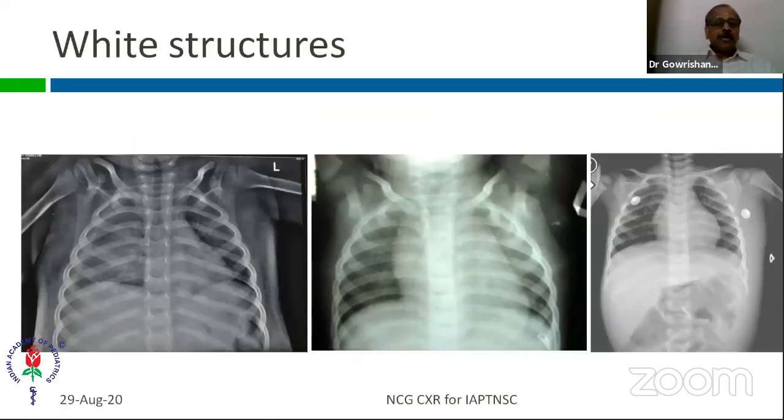So now we'll come to the white structures first. I always have an inclination to look at anyone who is fair because I'm dark. I always get fascinated by a fair color, whether it is same sex or opposite sex. If someone is fair, you just keep on looking at them. But nothing is there in color, but in X-rays, you need to interpret white and black properly. Here, you first look at the white structures.